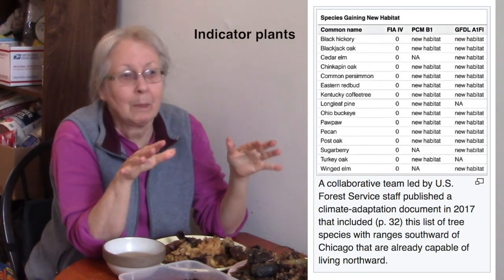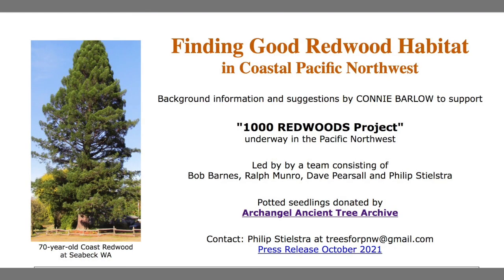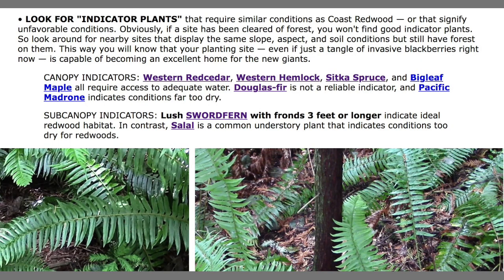What are the microsites where this particular species could do well? Who are its neighbors that it seems to do well with? I call that indicator plants. I just wrote up a web page to help with the 1,000 Redwoods project in the Seattle area that Philip Steelstra is doing, because of my knowledge of redwoods, both horticulturally in the Pacific Northwest and in the native ranges in California, of what are the microsites, what are the indicator plants. A list of indicator plants: if you see these in a microsite, it means it's too dry. Don't plant coast redwoods there. But if you see these plants in a microsite, it's wet enough, and so you can plant coast redwood there.